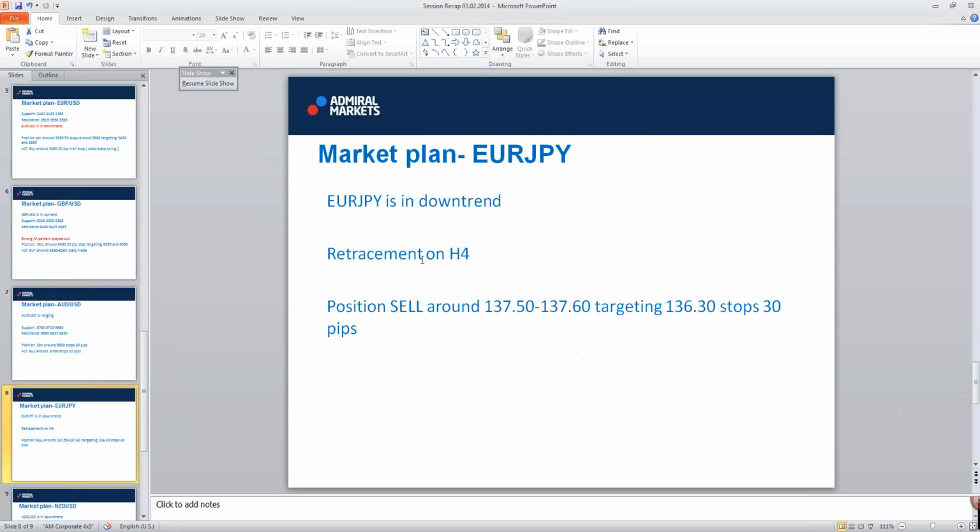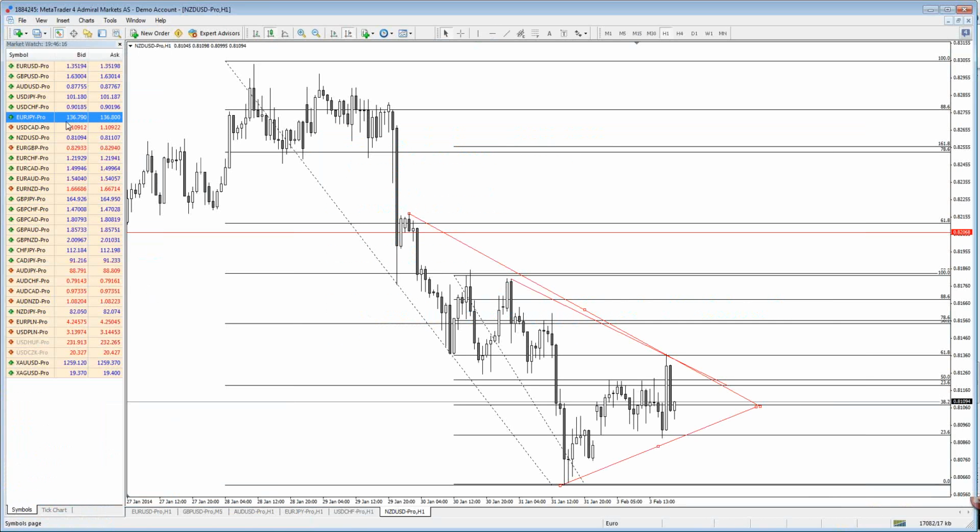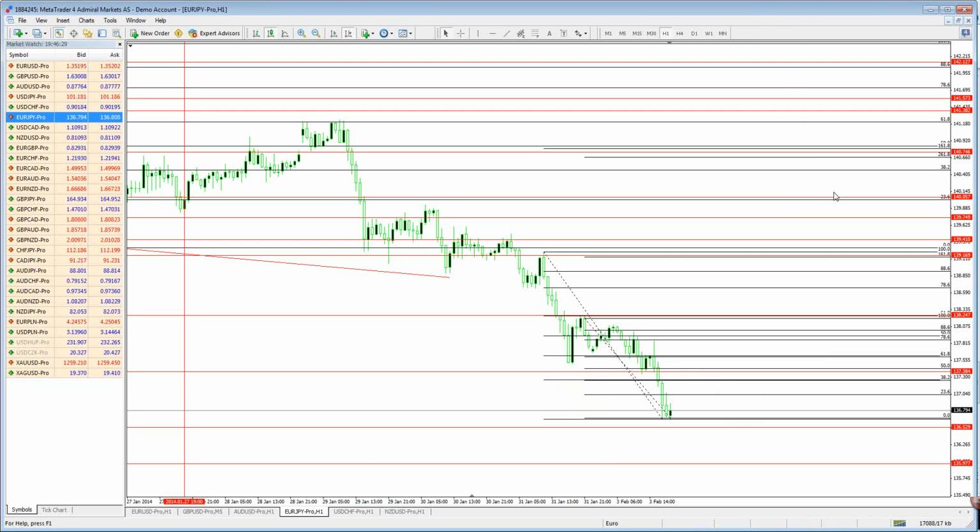Euro yen is in a downtrend, retracement on 4 hours, sell position on euro yen. I'm still in a trade at 136.95. We will see what happens. Maybe I will be stopped at break even, but if it shoots up, I will be looking again to sell it from these levels.